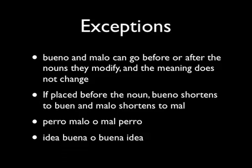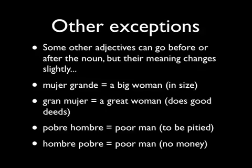So, perro malo and mal perro mean basically the same thing, bad dog. And idea buena and buena idea both mean good idea. There's not a lot of difference in the meaning whether you put it before or after, but sometimes you'll find adjectives that mean one thing when you put them before and something else when they come after.